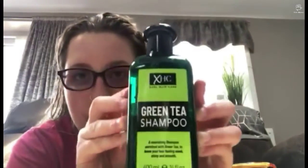Anyway, I've got this green tea shampoo. It's a nourishing shampoo enriched with green tea to leave your hair feeling sleek, shiny and smooth. And it's dermatologically tested. You're meant to apply a generous amount to wet hair, massage into a lather, then rinse thoroughly with clean water, repeat process if required. I have dyed my hair quite a bit. At the minute it looks knotty because I haven't brushed it after washing it and need to put argan oil through my hair. But yeah, that's the shampoo.